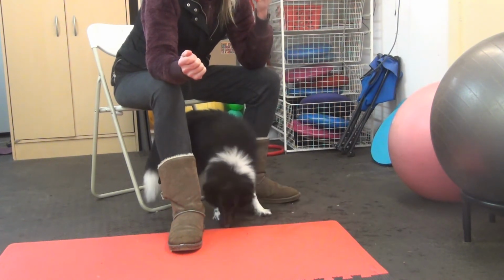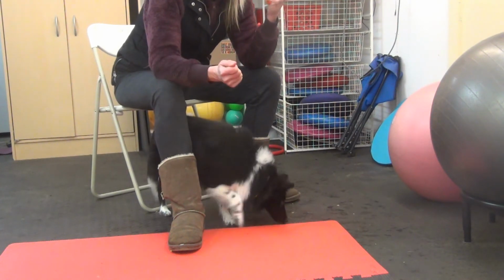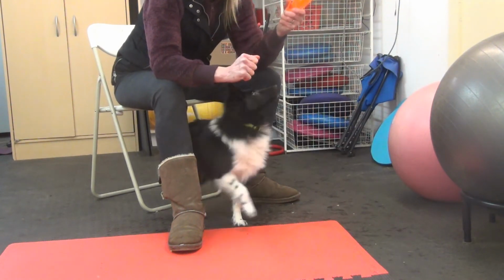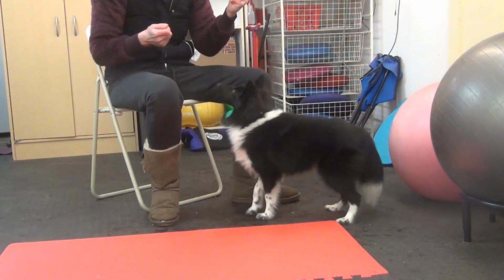Initially, I go to a 1-to-1 ratio. Sometimes a variable reinforcement is good, meaning you don't give the dog a treat every time. However, initially, when you're first teaching a behavior, it's very important that you do a 1-to-1 ratio. So your dog gets lots of reinforcement for doing that.